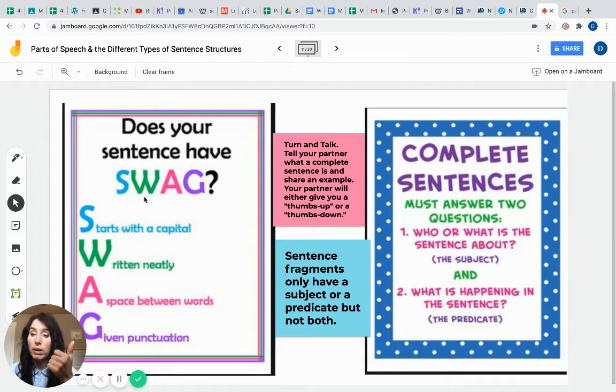Now, if you have been writing compound sentences thus far, you get 2 thumbs up. If you have been writing complex sentences, if you don't know what it means, don't worry about it. Give yourselves 2 thumbs up and 1 big toe up, and we'll stop there. However, if you wrote a simple sentence, remember that's 1 thumbs up if you do it with swag. 2 thumbs up if you can write a compound sentence with swag. And again, if you know what a complex sentence is, then you can give yourself 2 thumbs up and 1 big toe up too. Nice.